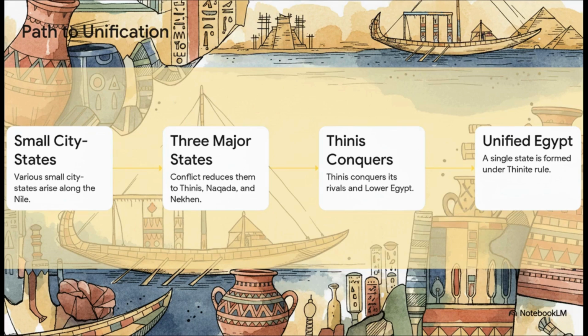You can kind of trace the path right here. It starts with all those little city-states, but over centuries of conflict, they get whittled down to just 3 major powers in Upper Egypt: Thinis, Naqada, and Nekhen. Then, out of that trio, the rulers of Thinis come out on top. They conquer their rivals, and then they march north to take over Lower Egypt, creating the very first unified state.